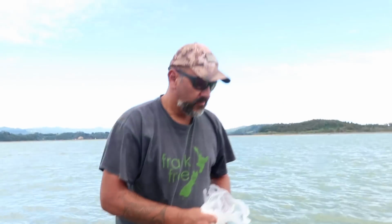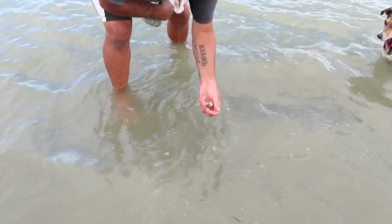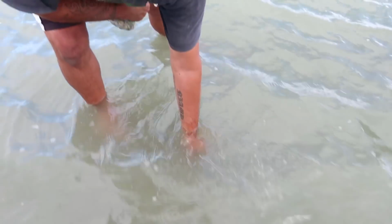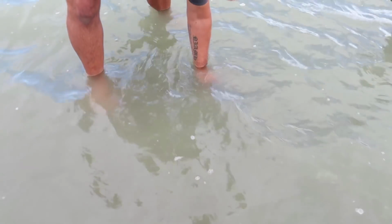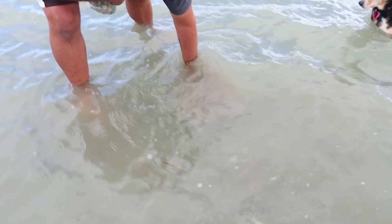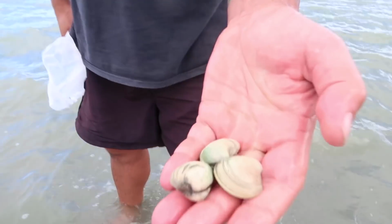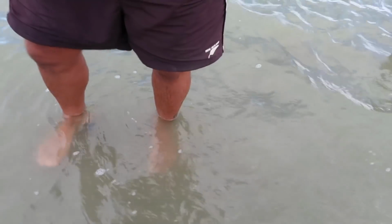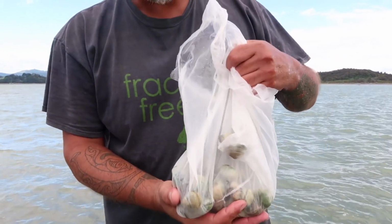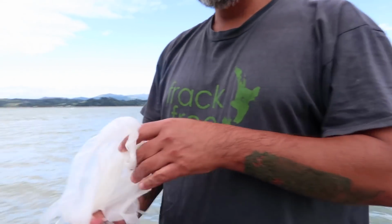Don't get too greedy. That's all we're doing, just feeling around in the sand. Come across some. There's a couple more there, look. See? Easy as to gather. Your kai doesn't get any fresher than that, does it? That one's full of sand, but that'll do. There we are, look at that. And that, easy as gathering your kai. Fresh, not bought from the shop. You can gather it yourself. That's enough for that. Let's get out of here.